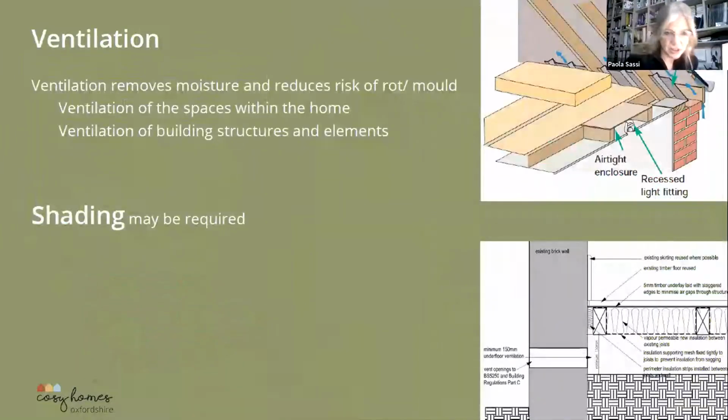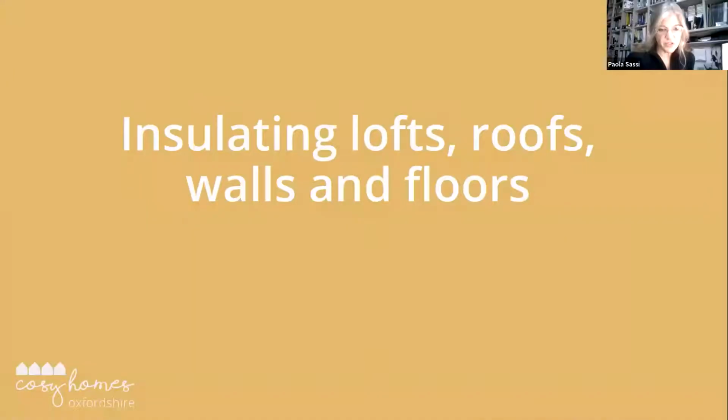The other thing is ventilation. A lot of what we do when we insulate can increase the risk of mold and rot. Mold and rot will only happen if it's cold enough, if there's enough humidity in the air, and if there's not enough ventilation. So when we're looking at, for example, a raised floor, we have to make sure that there's enough insulation underneath the structure, and similarly in a loft. I'll go into a little more detail later. The other thing when we insulate, and Tim can say whether he's had experience of that yet, is that you may overheat, so shading to windows may be required. Those are some of the pitfalls.